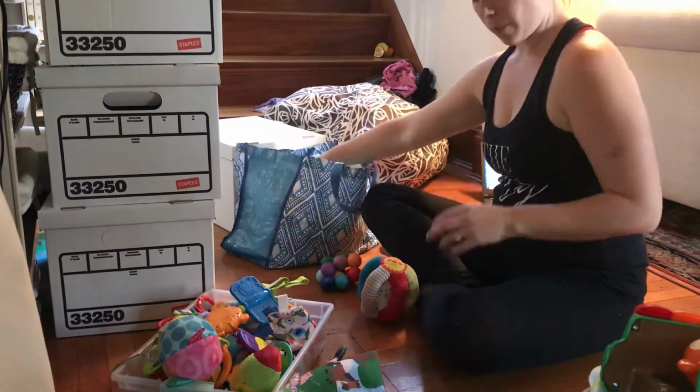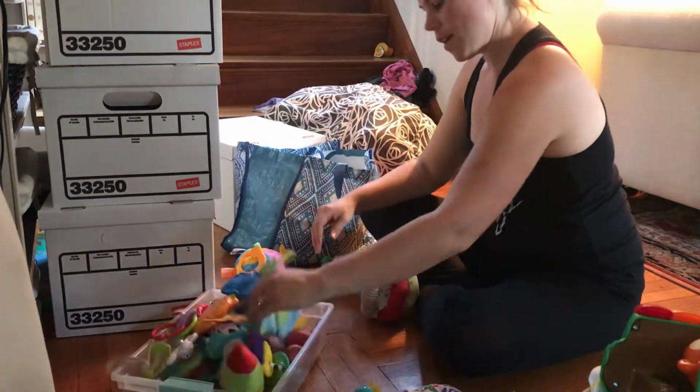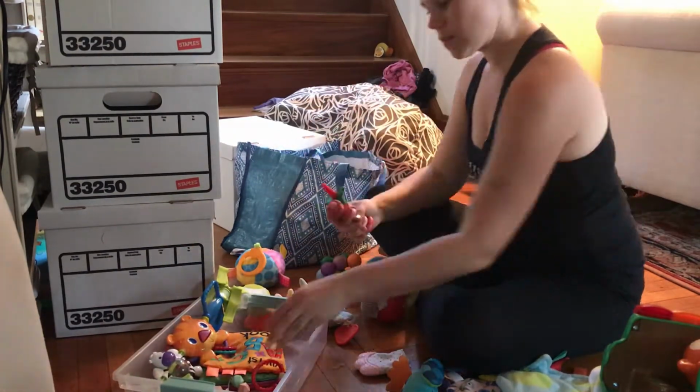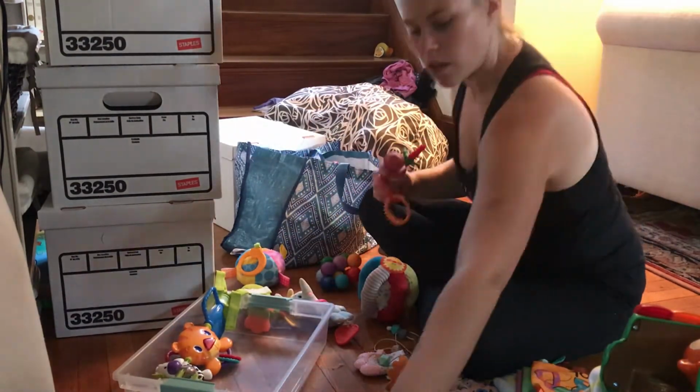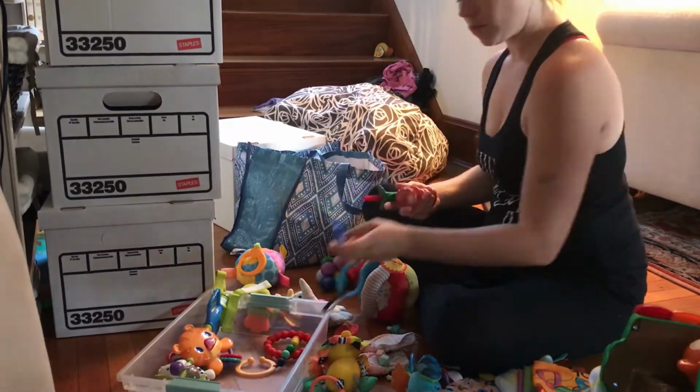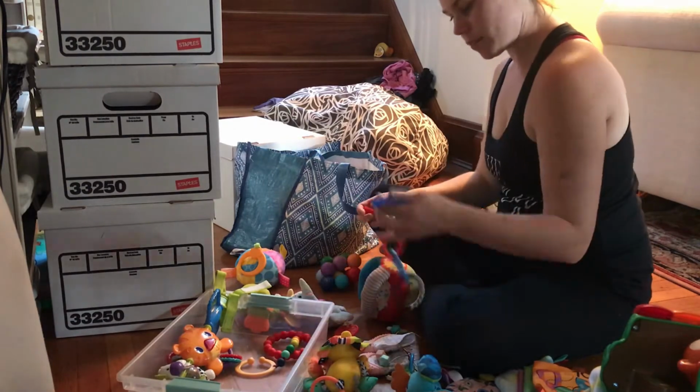Now the next thing I'm doing here is tackling the baby stuff that I said I wanted to come up with a solution for. So what I decided to do was I went online and I looked up the developmental stages of a 0 to 3 month, a 3 to 6, a 6 to 9, that sort of thing.